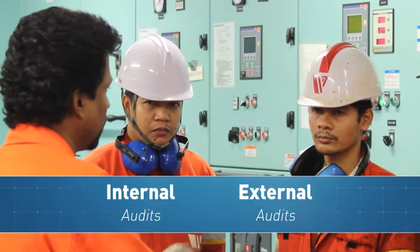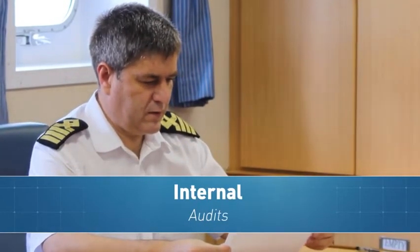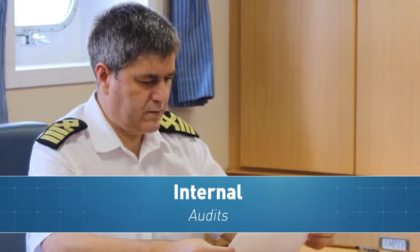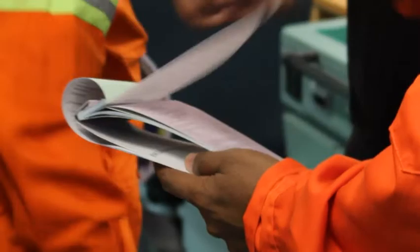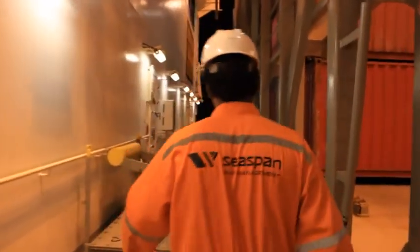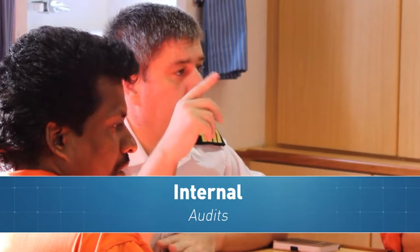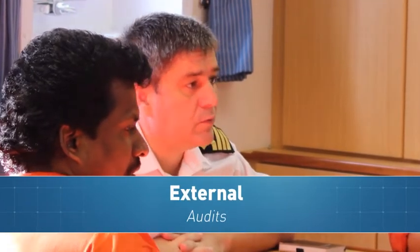The effectiveness and compliance of your ship will be verified by both internal and external audits. The companies are required to conduct internal audits to verify that its safety and pollution prevention activities comply with the SMS. Internal audits should follow a planned checklist. They should always be documented, and timely corrective action should be taken in the event of a non-conformity or non-compliance. Internal audits are the best way for a company and crew to prepare for mandatory external audits.